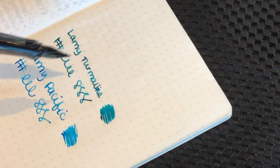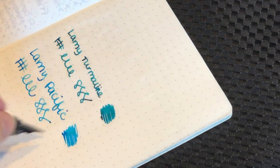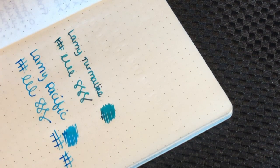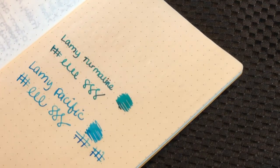For some reason in this nib, this ink seems lighter than it usually is. Not that it's usually dark and saturated, but this nib is not. Yeah, it's okay. And that's what it looks like. You can't see that because it's out of frame. That's what it looks like on the back. A little ghosting, kind of, but that's to be expected, it's 52 GSM. That is what will happen.